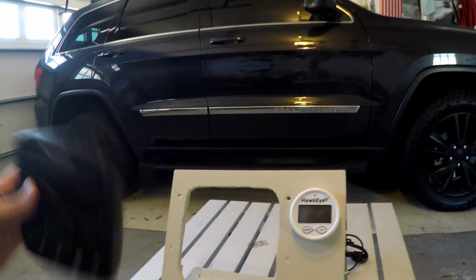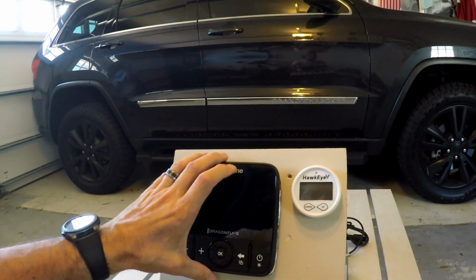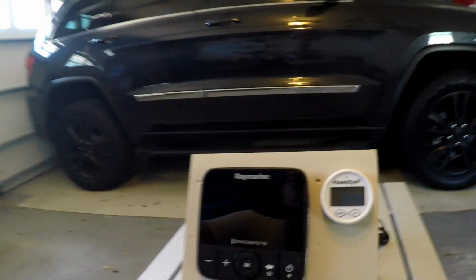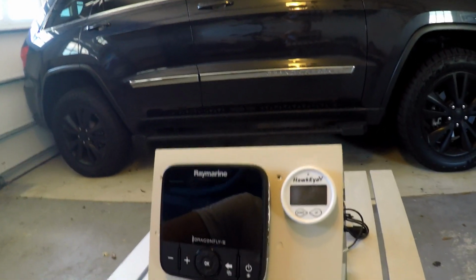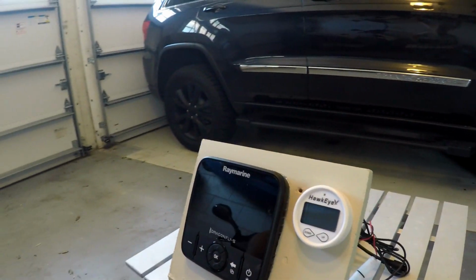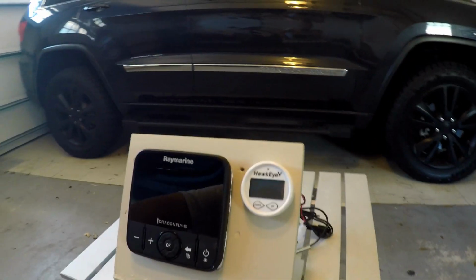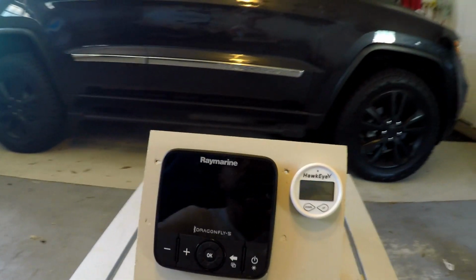This is the little mount I'm making to hold the depth finder and our dragonfly on the boat so that while we're traveling I can set it on the seat. I don't really know what else to do. I don't want to mount these things permanently just yet, and we need them for the trip. I can't mount them permanently because we're going to jump in the boat and go, so this is my solution to that.